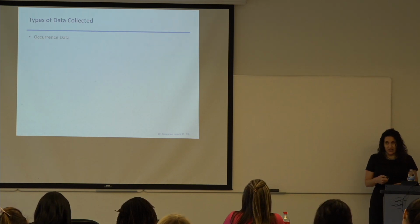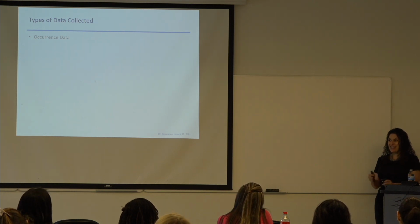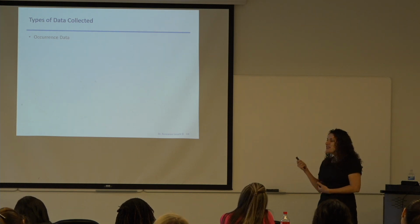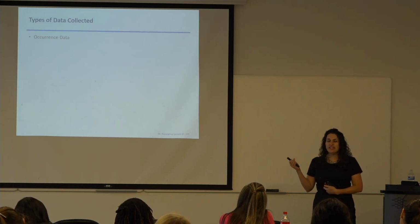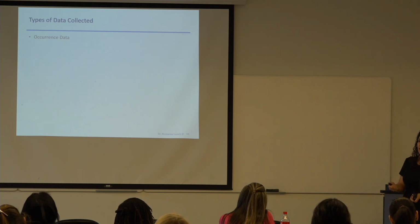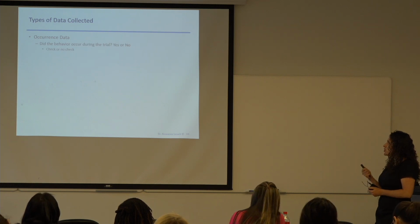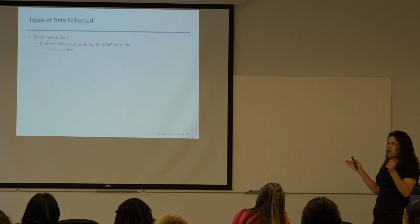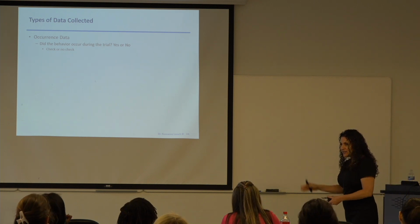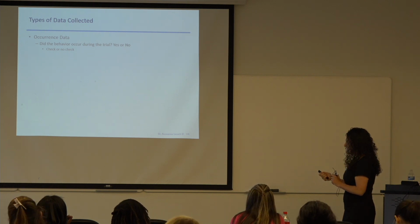So, just as a brief overview of data collection before we start our exciting data collection segment of this program, there are a few different types of data that you can collect, and you'll decide what's going to be the best type of data to collect based on the problems that you're seeing or based on the client. So one is occurrence data. Did the behavior occur during the trial? Yes or no? Did the child spit out the bite? Yes or no? Very clear. Yes or no responses here.